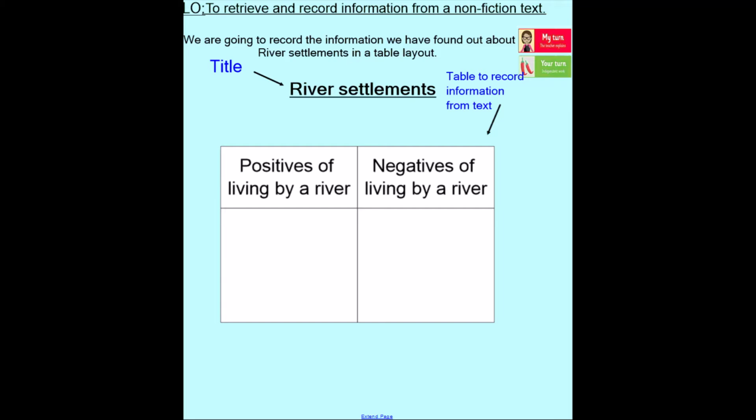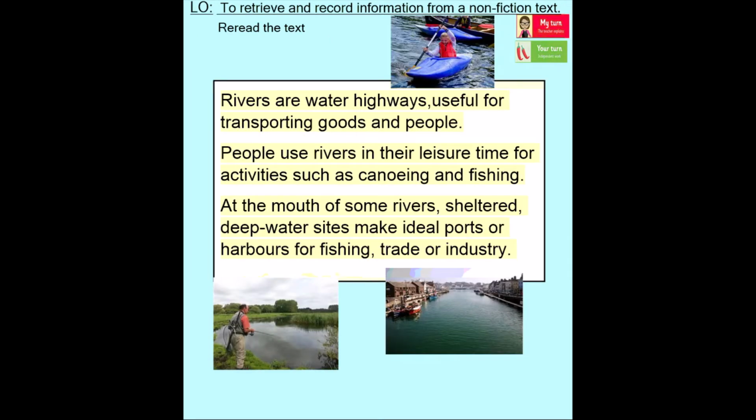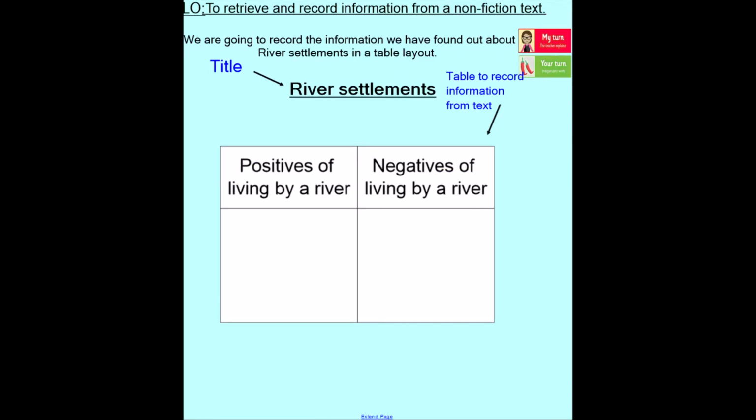So I'm going to start with thinking of a positive point of living by a river. I'm going to look back at the text to find the information that I need. I remember that this page has good points, advantages of living near a river, and as I scan the text, I am seeing that in their leisure time, people use the river for canoeing and fishing. So there I've got two good things about living near a river. If I come back to my table, I'm going to type in my positive column, canoeing, because that is something good that you can do. Okay, so I found a positive.